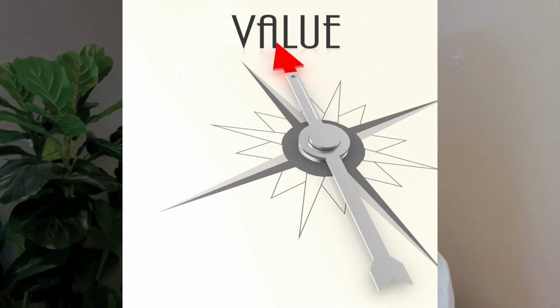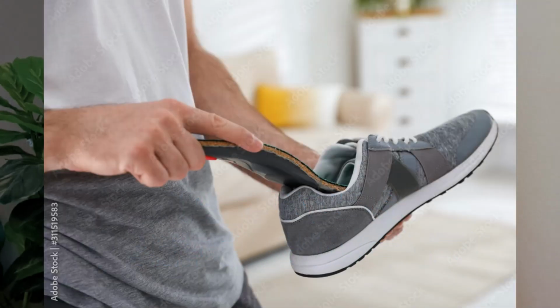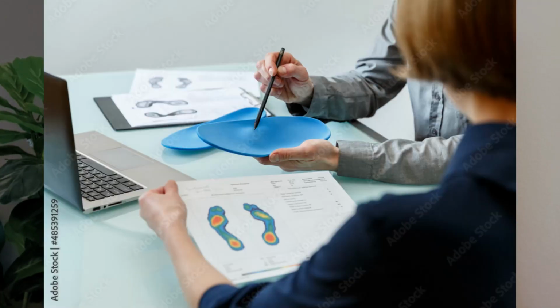Custom orthotics, are they worth it? Yes, they're invaluable to some patients, but not for others, and I'll explain why. First, what is an orthotic? They're a supportive device that goes in your shoe, and they're designed to realign the foot in a better position for function, and that reduces stress and strain caused by malalignment.